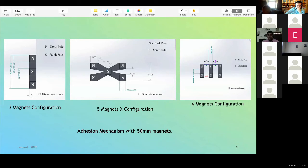When we started, in this design, if you can see, there are two magnets facing outwards as North Pole and one alone as South Pole. In the X-shaped design, all four are North Pole and the center one is South Pole. The same goes for the other one. It is arranged this way so that the amount of flux entering is greater and your holding capacity will be much higher. The flux comes in from the four ways and attaches itself to a single point, which is the South Pole in the center.